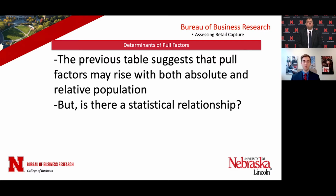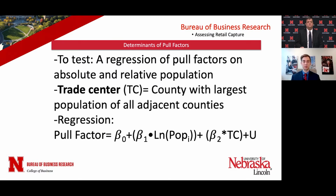So the previous table suggests that pull factors may rise with both absolute and relative population, but is there a statistical relationship? To test this, we ran a regression of pull factors on absolute and relative population. For relative population, we use the term trade center, or a county with the largest population of all adjacent counties, which would explain Cass County being smaller. The regression was an intercept plus beta 1 times the natural log of the population plus beta 2 times trade center, 0 if no, 1 if yes, plus a residual.